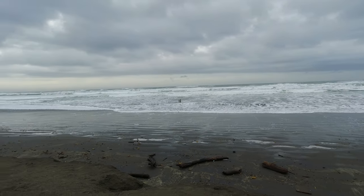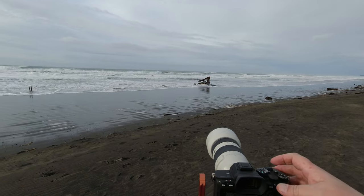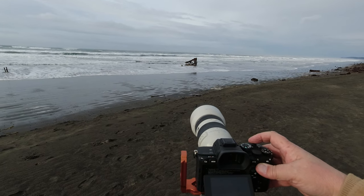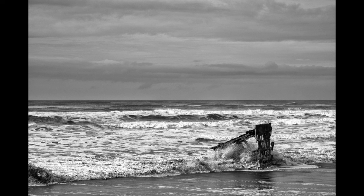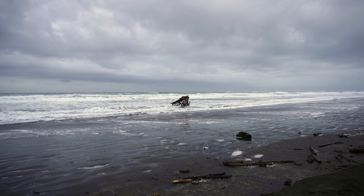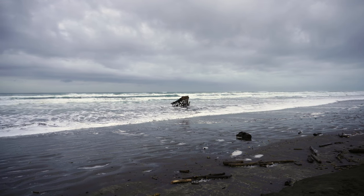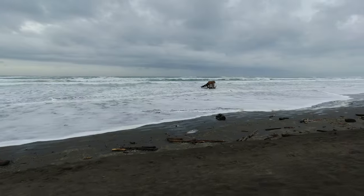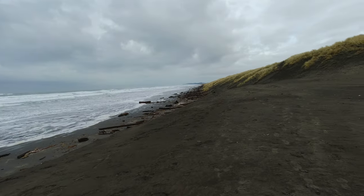Will you just look at the mood of this place? How dramatic. Ladies and gentlemen, that's the southern end of the Graveyard of the Pacific. The mouth of the Columbia River is not far up the coast there on the horizon.